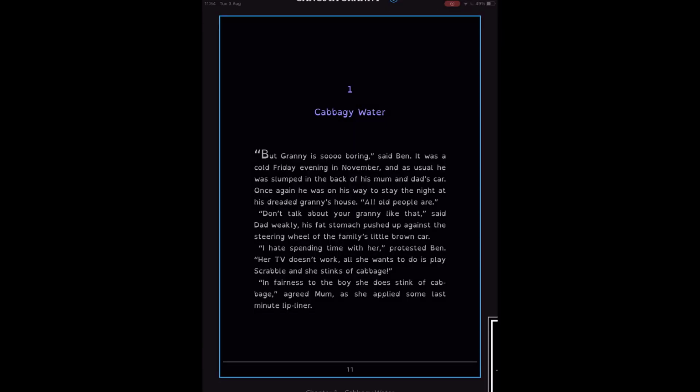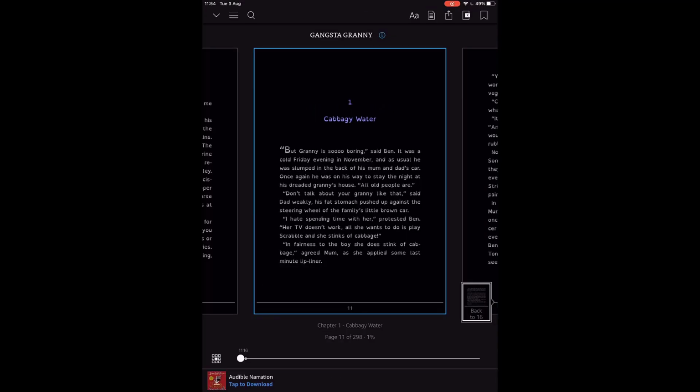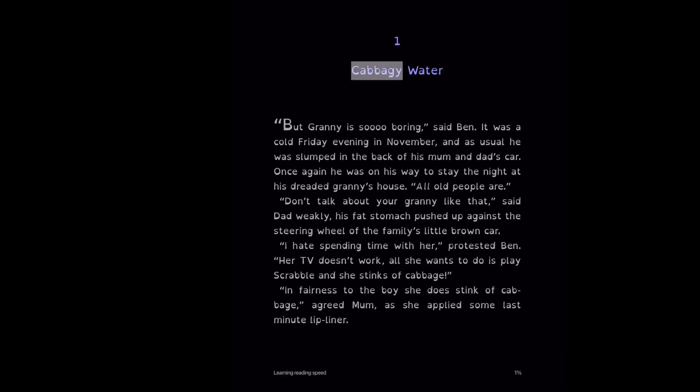This might not seem like a big deal to you, but for some readers this makes all the difference. It makes text so much more accessible that they're happy to read it. And if I click the page, I can now select to download the narration, which is the Audible book. Once downloaded, I selected play, but this is where it all started to go wrong.